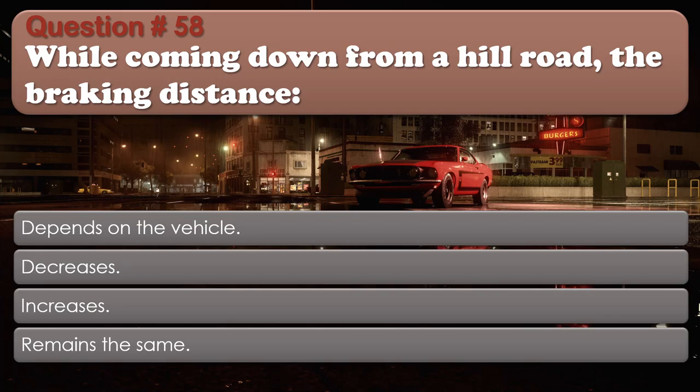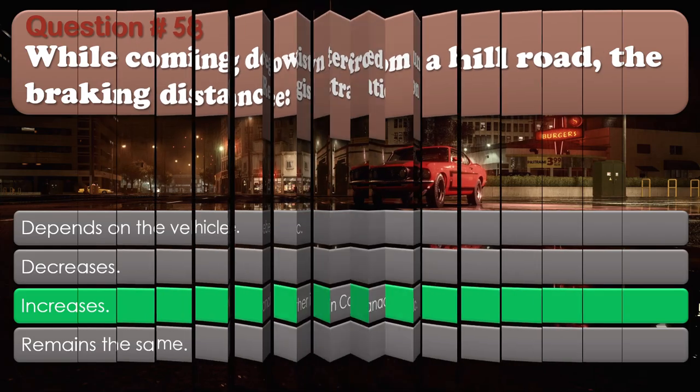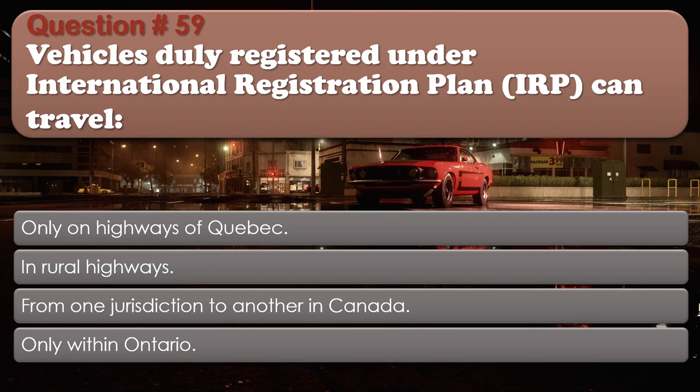Question number 58. While coming down a hill road, the braking distance of the vehicle: decreases, increases, remains the same. The correct answer is increases. Question number 59. Vehicles duly registered under the International Registration Plan, IRP, can travel only on highways of Quebec, in rural highways, from one jurisdiction to another in Canada, only within Ontario. The correct answer is from one jurisdiction to another in Canada.